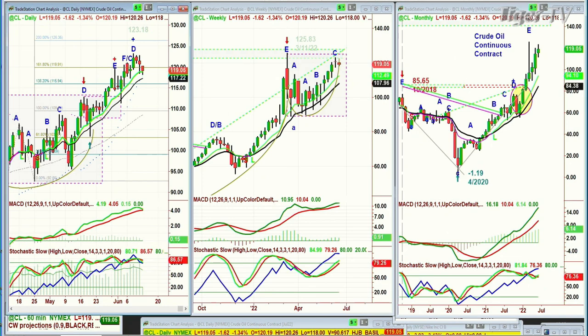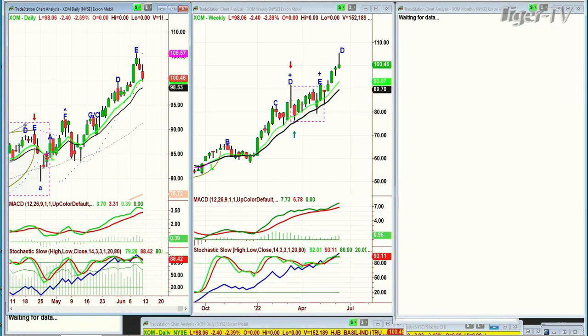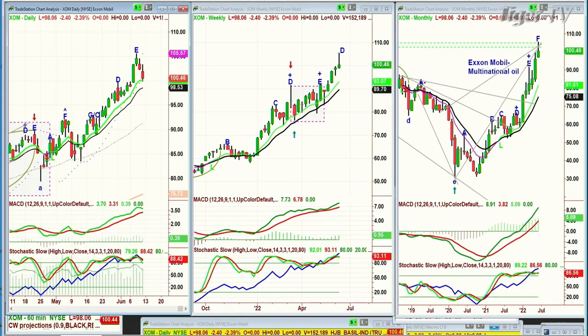So this is going to be the clue, because if crude oil starts to pull back towards the 115 area, 119 right now, you're talking about 4 points? What are you talking about? Yeah, what if it pulls back? Well, look at ExxonMobil, bless you. There we go, sneeze. Not yet. Here it comes. Sneeze. Let's go to the chart.